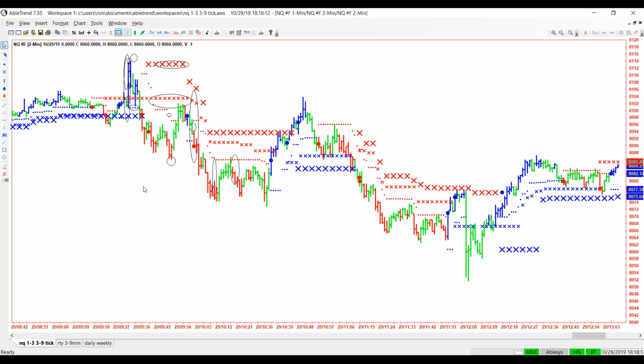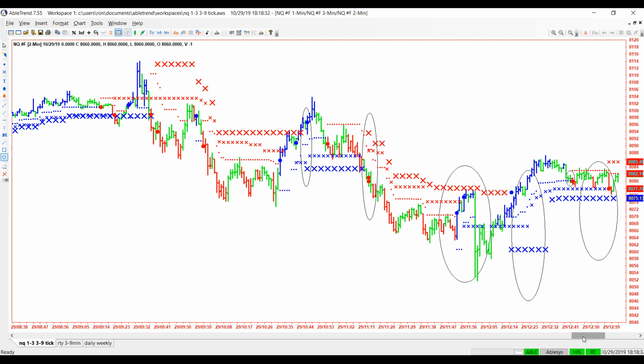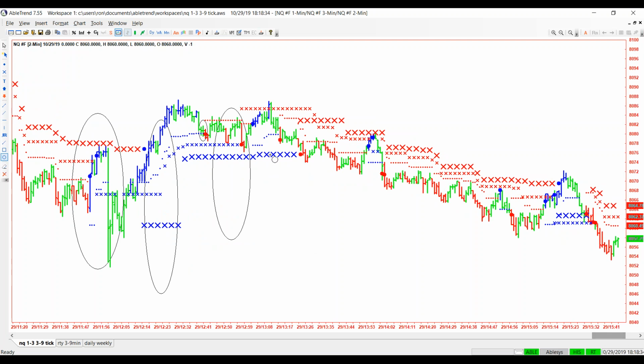For example, short here. Here's a short, there's a long, that's a losing trade. That was about a 5-point loser. There's a short, it's a winner. Obvious no trade zone. Long, break even, no trade zone. Now you definitely don't want to be doing much, or better yet, don't even trade when the VIX is under 14. Well, I don't want to say that, Rick, because sometimes you get some really good days. All I'm saying is either be cautious or use a 3-9 chart when the VIX is under 14, because it's hard to win for anybody, even Abletrend.